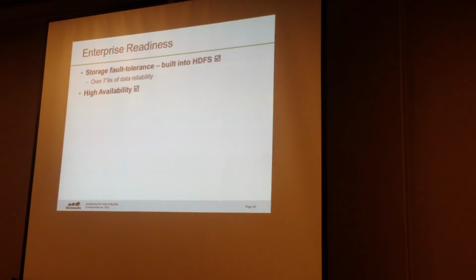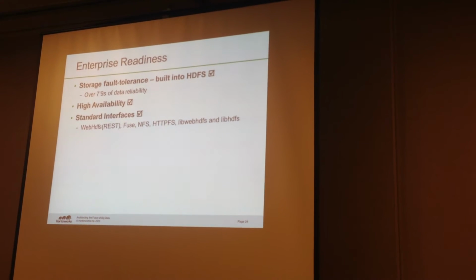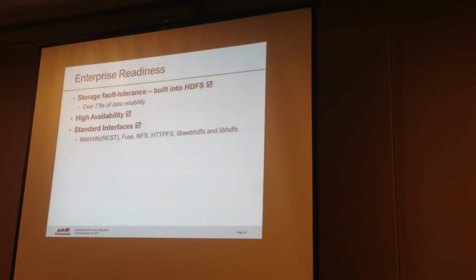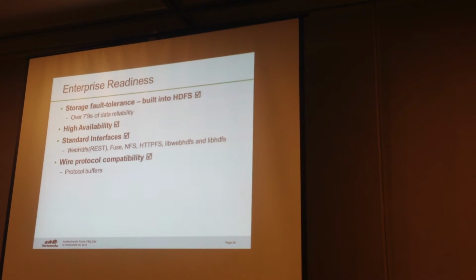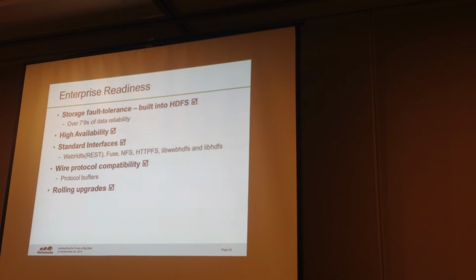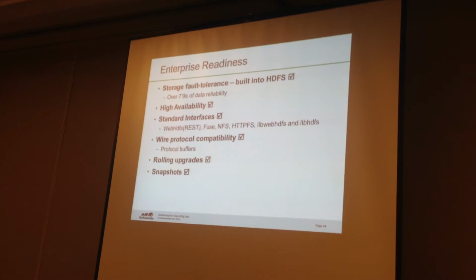Okay. High availability for the NameNode wasn't there before. It's there in both 1 and 2. We have a whole bunch of standard interfaces. We have the REST protocol, Fuse. Fuse is now going to be used less given that we have NFS. And then we have libraries for you to use on the client side. Wire protocol compatibility across major releases. Rolling upgrades are now possible because of the wire compatibility that we maintain.